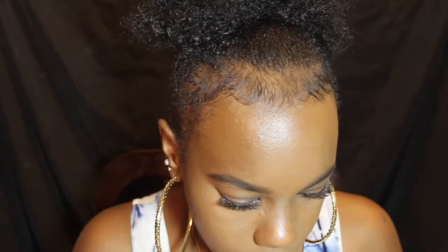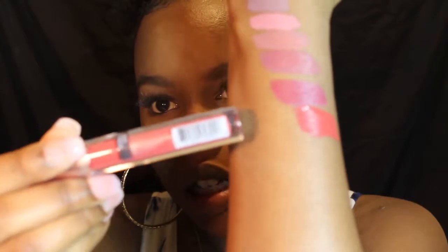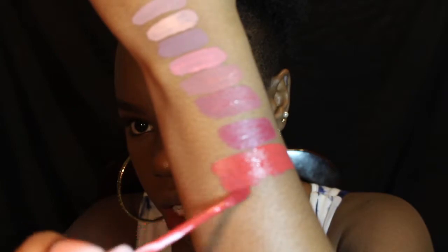Alright, and then the next one that we have is Nini. Nini is kind of red. In the container, she looks a little pink. But on my arm, she looks like a pinky red. Looks like a Valentine's Day color. Wait, let me bring it across more because y'all can't see that. My swatch game not elite. But that's Nini. And see how pigmented she is? She is pigmented. I'm gonna just keep doing it like this because I want y'all to see.